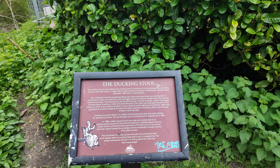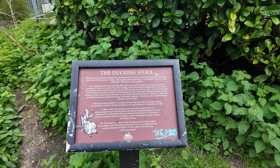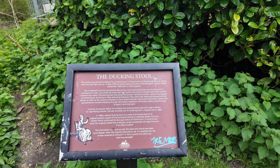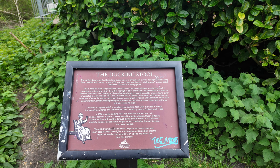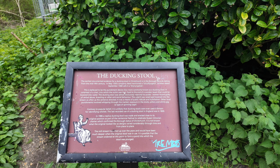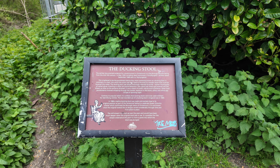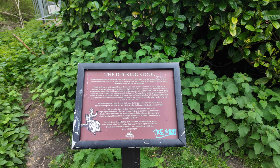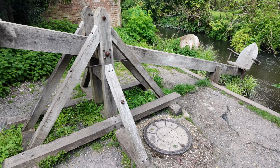So it says here, the earliest documented evidence for a ducking stool in Christchurch is in the borough records dating from the mid-14th century, in May 1350. So wow, it says here the ducking stool was almost exclusively reserved for scolds, women found guilty of verbal abuse, brawling, or other antisocial behaviour. The culprit was raised and lowered into the stream as often as the sentence directed. It was a means of public ridicule and humiliation. Other local punishments involved whipping through the market, exposure in the stocks, pillory, and whirligig, a type of spinning cage. Contrary to popular belief, it is unlikely that ducking stools were ever used in Britain for identifying witches. The last recorded use of a ducking stool in England was 1809. So there you go. There is the ducking stool.